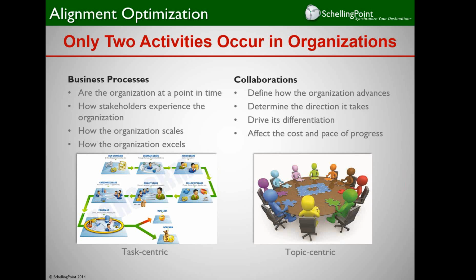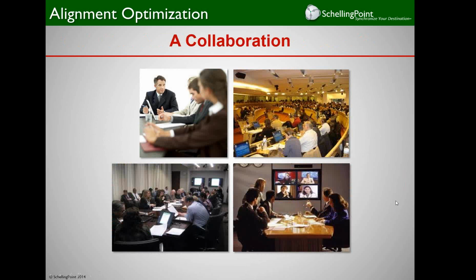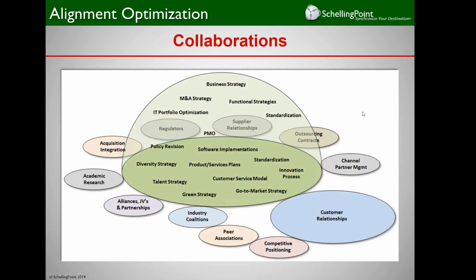And so what we found is that if we look at a collaboration as being any group of people with a common subject, whether that is a department, a manager and his or her leadership team, whether it's two groups in an alliance or a coalition or a merger, whether it's a large industry consortia, all of these, what's common is that it's a group of individuals that are saying, well, where are we today on this subject, and where do we want it to be tomorrow, and what are the plans we're going to put together to make sure we get there?